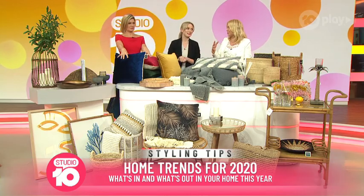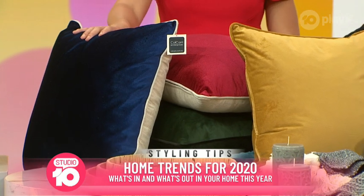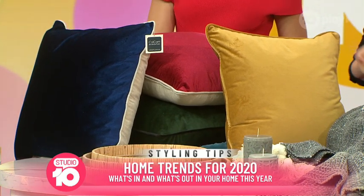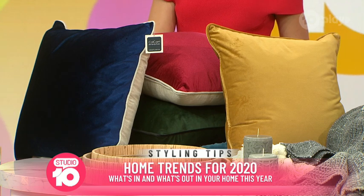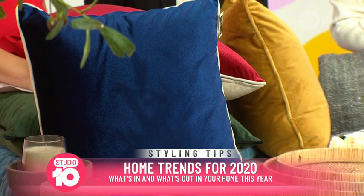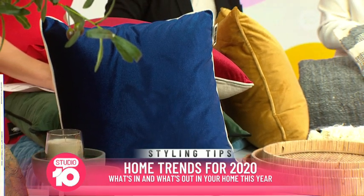Yeah. Now, velvet's back. It definitely is. It came back about 2 or 3 years ago and everyone said it's just a phase, it's not going to last, and it definitely is sticking around, super popular still. It just keeps coming back in different colours and different pieces, from cushions to whole couches, depending on how much you love it.